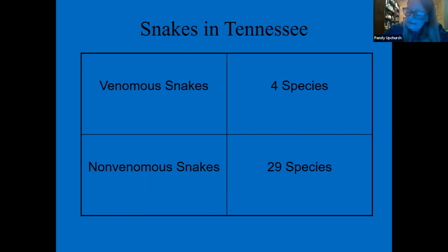A poison is something you eat. So the way you remember it, if it bites you and you die, it was venomous. If you bite it and it dies, it was poisonous. So, these guys are venomous.